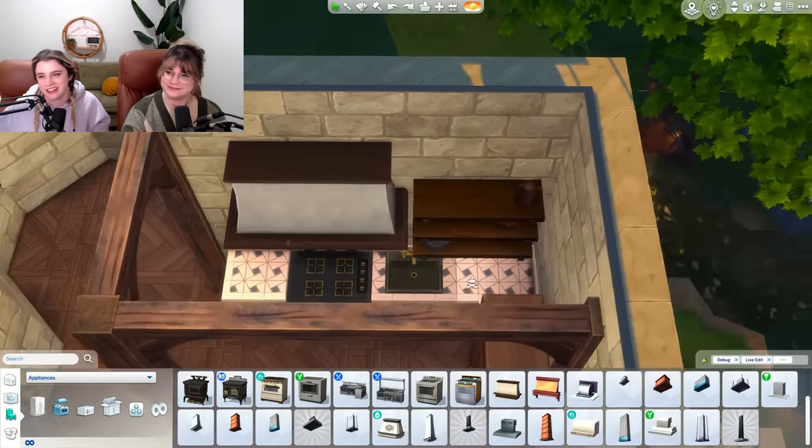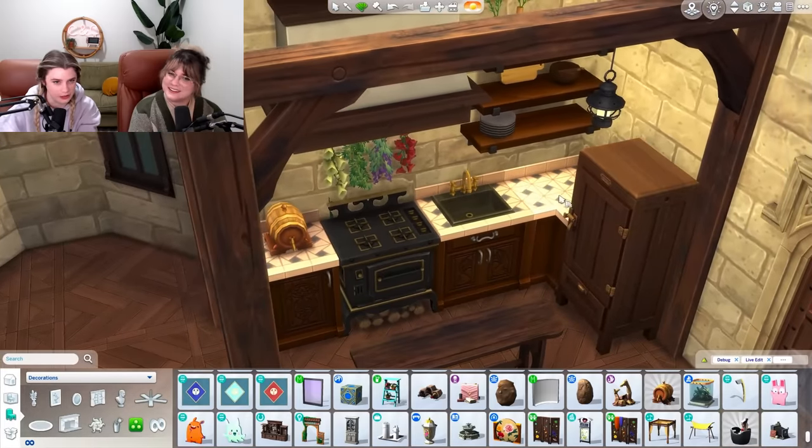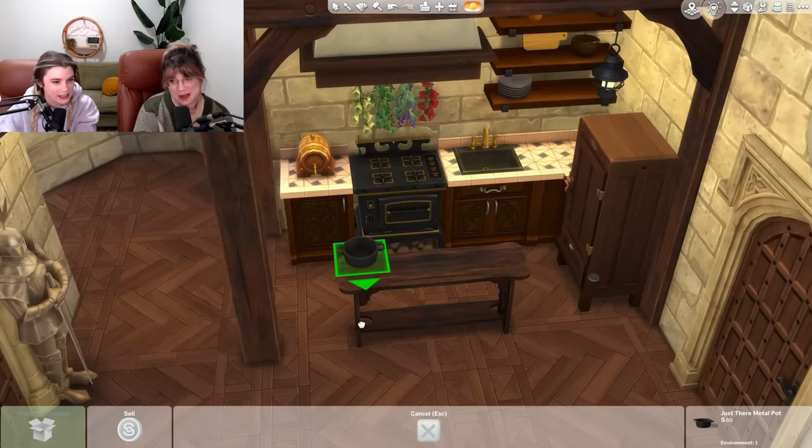I want open shelves over there, by the way. That's cute what you're adding, but you are putting it on the only cooking cabinet. Nuh-uh, there's a corner one. Because that always works. It probably will.